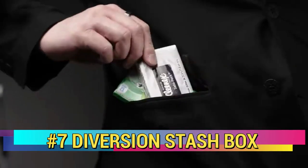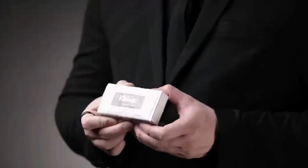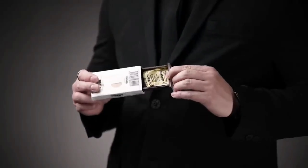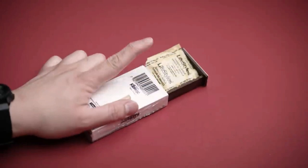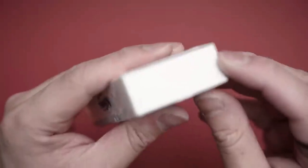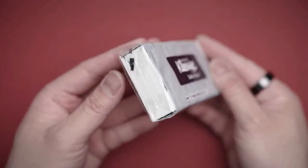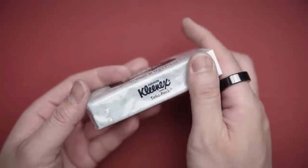Number 7. Diversion Stash Bags. A Diversion Stash Bag is a discreet and clever storage solution designed to camouflage valuable items in plain sight. Expertly crafted to resemble everyday objects, such as a soda can, book, or household item, these boxes offer a secretive compartment for concealing personal belongings.